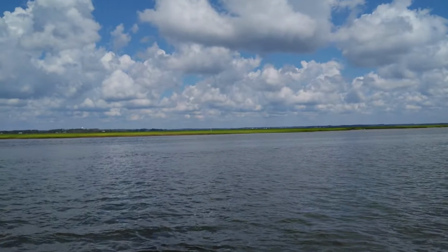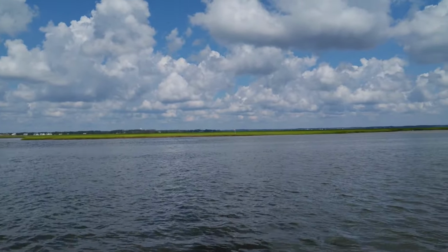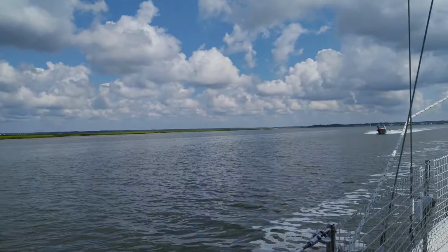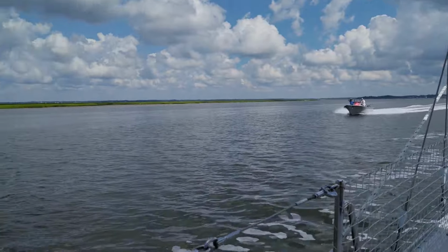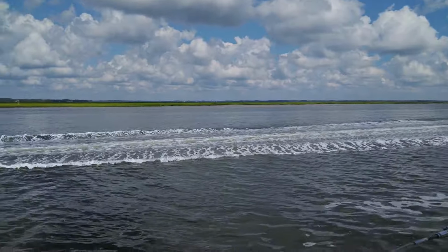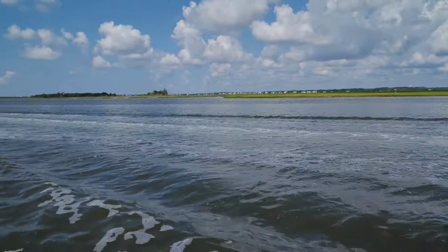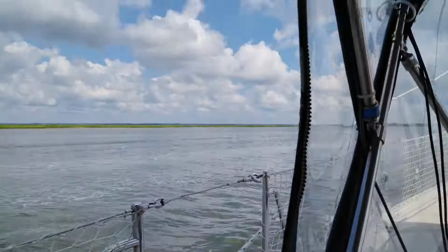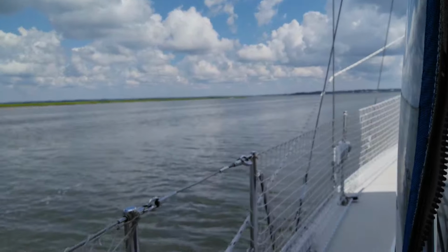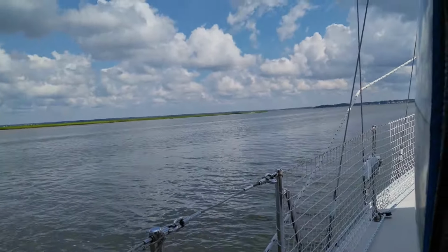So we're traveling through the ICW in North Carolina, heading up toward Virginia, and it's beautiful. Once in a while we get a motorboat come by. Some are more kind than others with their wakes. We just had a big one go by and they slowed down for us big time, which was very kind, because some of these big ones come through and they hit you with a 3-foot, 4-foot wave and knock you all over the place.